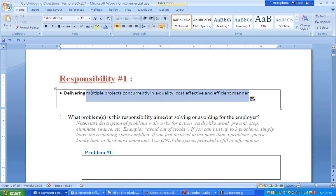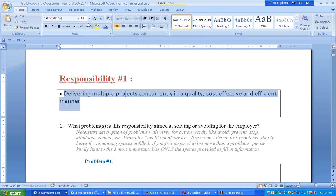I might want to put this in bolder characters. Let me just say 14 so that it becomes very clear, so that you can see clearly. Now, delivering multiple projects concurrently in a quality, cost-effective, and efficient manner. That is the first responsibility.